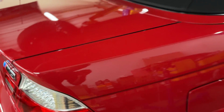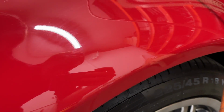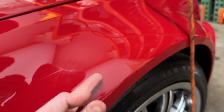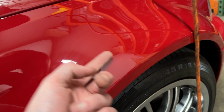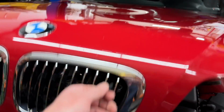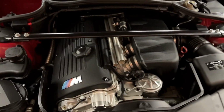You know, 3 Series paint is nowhere near 5 Series paint quality. So there's a couple little swirls, little surface scratches, some hard water spots that I think would 99% polish out. Up here, there's one imperfection. I can't tell if that's been filled with touch-up paint or if that chip just didn't make it all the way through the paint. I'm going to look at the sub 20,000 mile S54 B32, I believe.